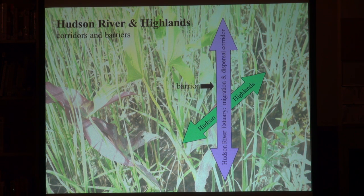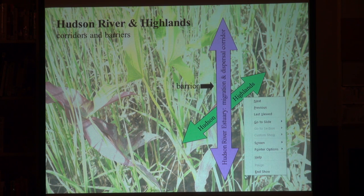And there are also animals that disperse up and down. So migration is a two-way movement. Birds go up in the spring, back in the fall, for example. Dispersal is a one-way movement of animals or plants.